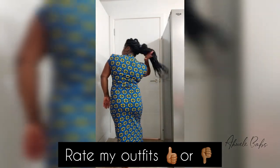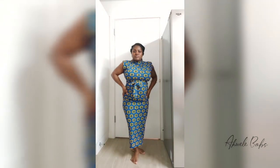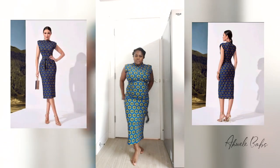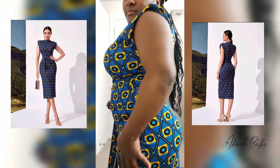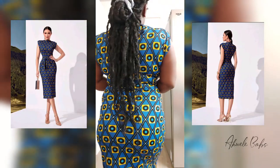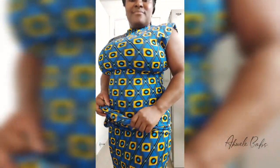This is the next outfit. I'll be taking this to church, and it's also from Shein, same size, UK size 12/14. You can wear it without the belt or with the belt. So yeah, you can also take this out for a dinner or something. But yeah, I will be keeping this dress. Kindly let me know in the comment section if I should keep this or just return it.